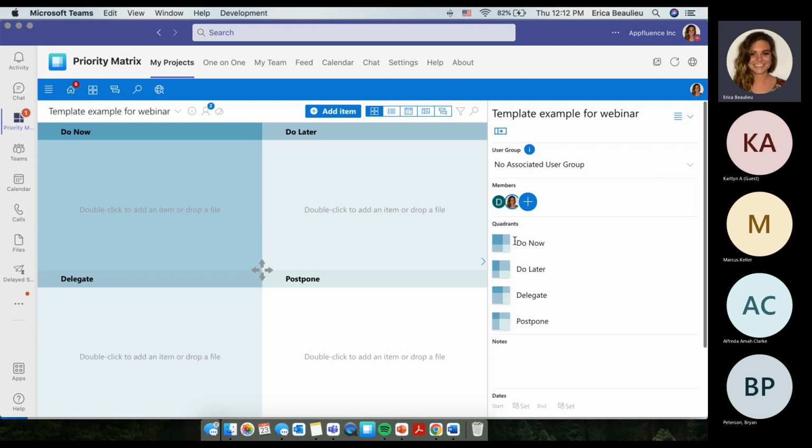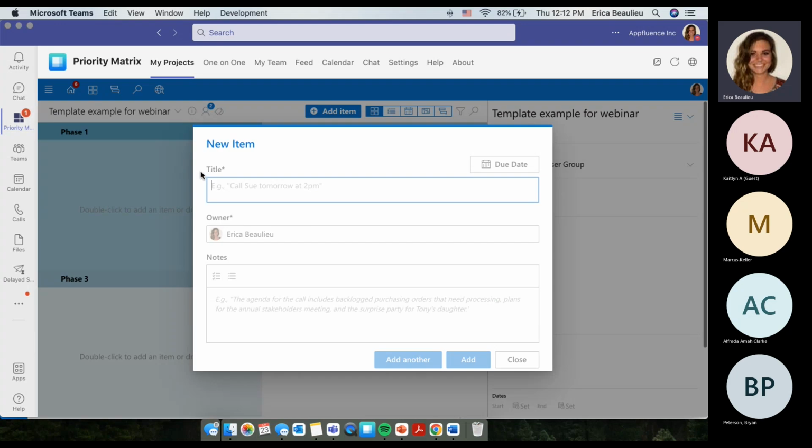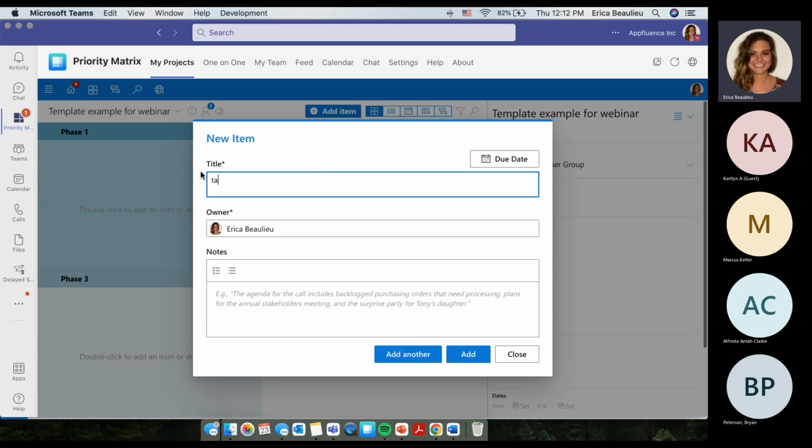So you'll add members. You can even rename the quadrants to align with exactly how you want to lay out this process. Again, whether it's onboarding, sales, or marketing, you can totally customize all that. Then you can go in here and start to set up the different tasks. So we'll just say task 1.